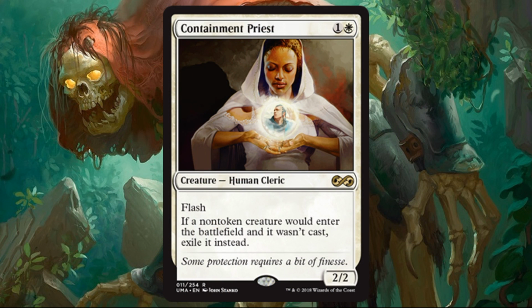We'll go in color pie order again today, and just like yesterday, if you're curious about the source of these preview cards, just check out the description below. I'll list them all there.